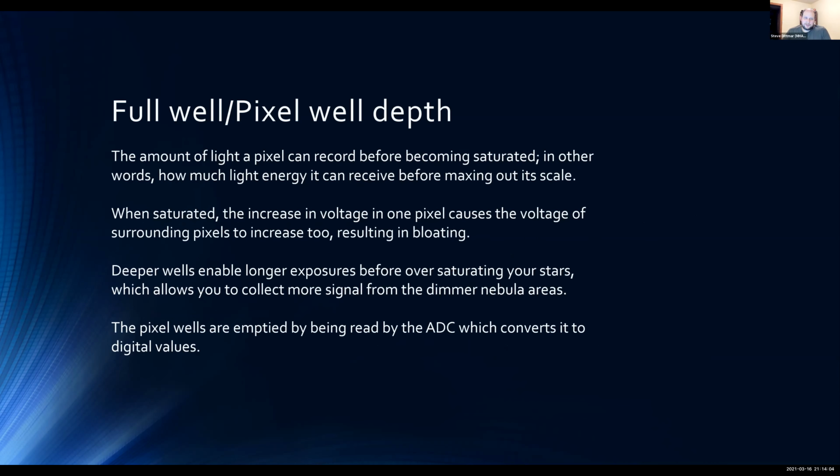Another one for the camera sensors: the full well, or pixel well depth. Saturating a pixel is analogous to filling a bucket with water, and the excess overflows into the neighboring buckets, the neighboring pixels. It doesn't literally flow into those pixels, but the voltage that's generated in that one saturated pixel actually ends up increasing the voltage in the other pixels around it.